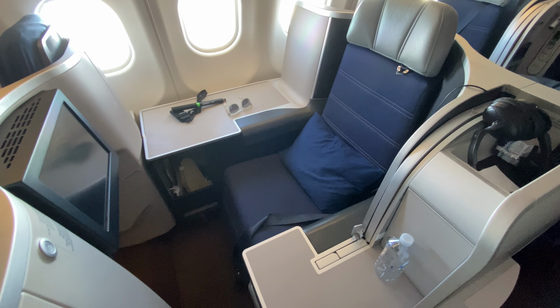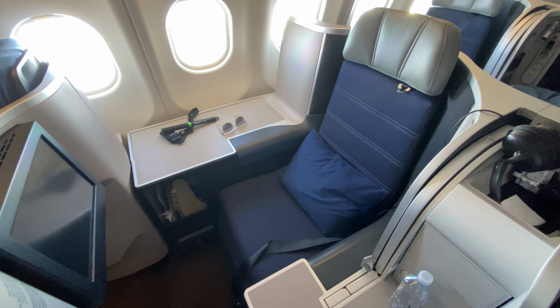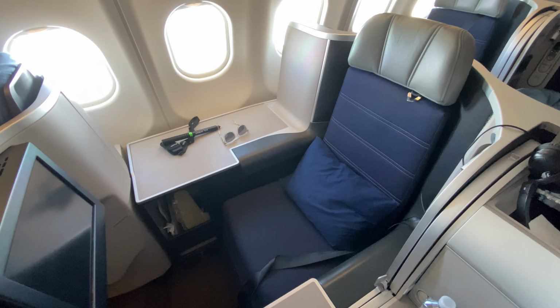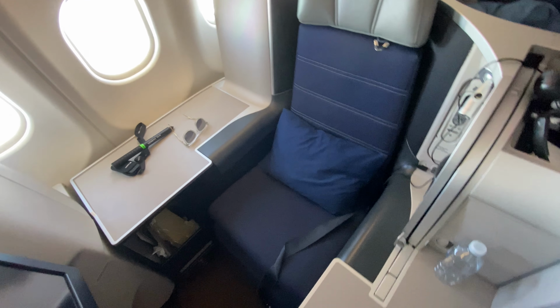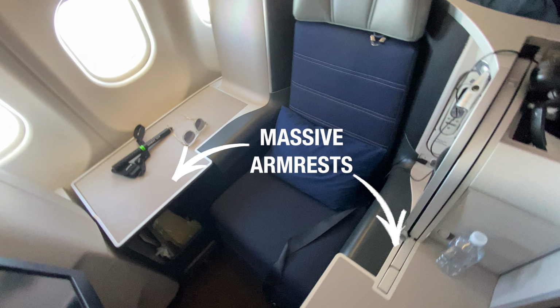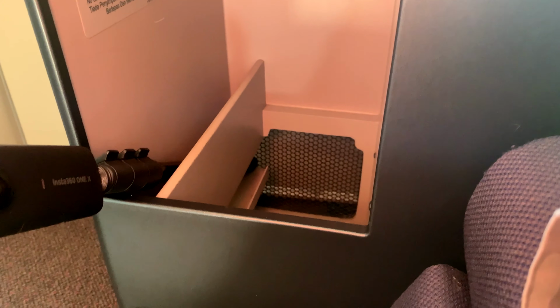The throne seats are like mini suites. There are only 3 of them on board, and they offer a decent amount of privacy because of the 2 massive armrests that surround the seat. The armrests themselves also double as storage compartments, and you can almost fit a small cabin luggage in here.